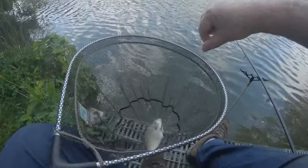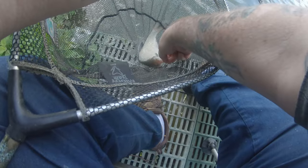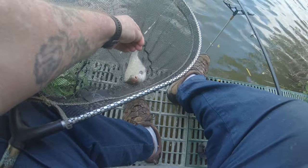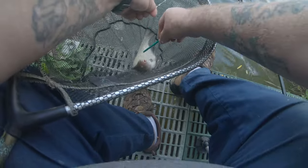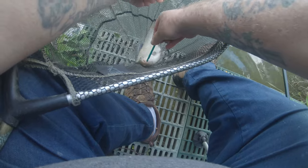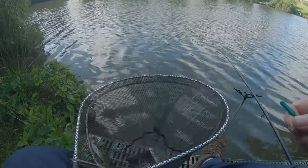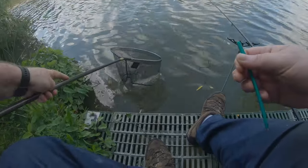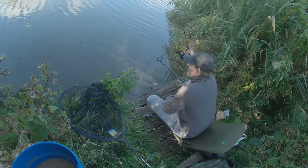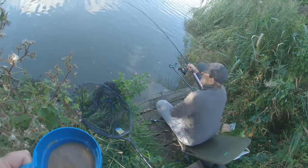Little skimmer. Oh god, slimy. Mr. Slimy. Oh god. Massive, but they all count. I wonder if that's what I've been getting, a lot of tap tap tap taps. Where? Oh, I can't see from here.